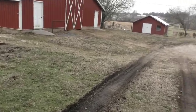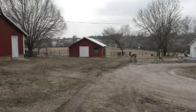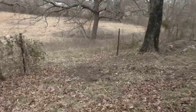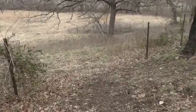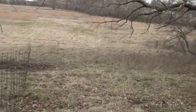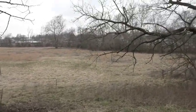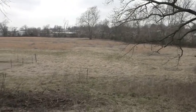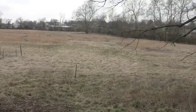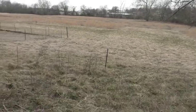Now I'm gonna go out so we can take a look at the lower pasture and the pond area. So back to the back deck, gonna walk down the hill here. Don't think you'll get quite the sense for the slope that's here, but we've been relatively level up by the house, and now this slope drops fairly quickly down to the lower pasture area. And that's kind of what I wanted to show, this lower pasture area, to give you a good feel for what's here.